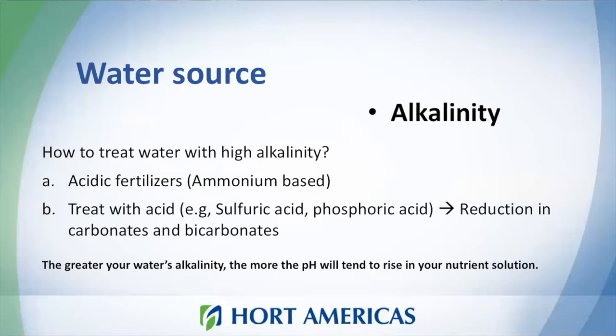High alkalinity can make it more challenging to keep the balance of your nutrient content. The pH will tend to go up if the alkalinity level of the water is high. So how can we treat water when alkalinity is high? There are some acidic fertilizers which are ammonium-based, which can help to keep fewer changes in your solution. But the easier option is to treat the water with acid. You can use sulfuric acid or phosphoric acid, and this will reduce carbonates and bicarbonates present in the water.